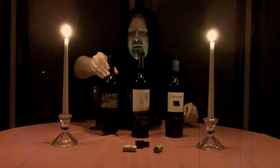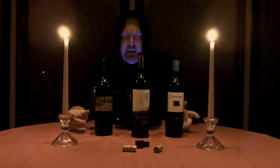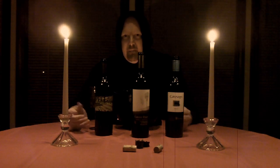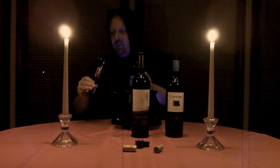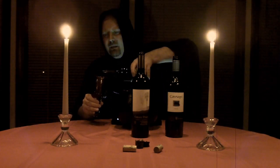Now, this is the daughter of the owner of the winery. Husband and wife started the winery in the 80s, I believe, and their daughter in the past decade came in, and she works on this wine. So it's a Zinfandel, 100% Zinfandel, if I remember correctly from the website. So let's check it out.